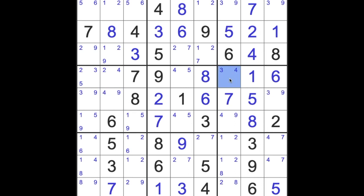4 is our number, right? Now what it means is that if there is another square that can be seen by both of these squares and it contains a 4, it can be removed. And guess what? Lo and behold, look at this square here. This 4 means we can see the 4 here, and this 4 is seen by this 4. So it means that we can remove that 4.